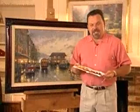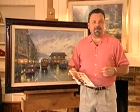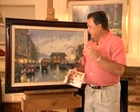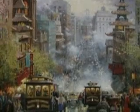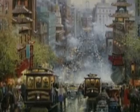Hello everyone, I'm Thomas Kinkade, and this is a work in progress. My painting of Fisherman's Wharf is about, I'd say, 75% completed. I'm working away on the painting here in my studio, and as I'm working, I'm adding a lot of fun details. As you may remember, some of my earlier works in the San Francisco collection have been extremely popular.